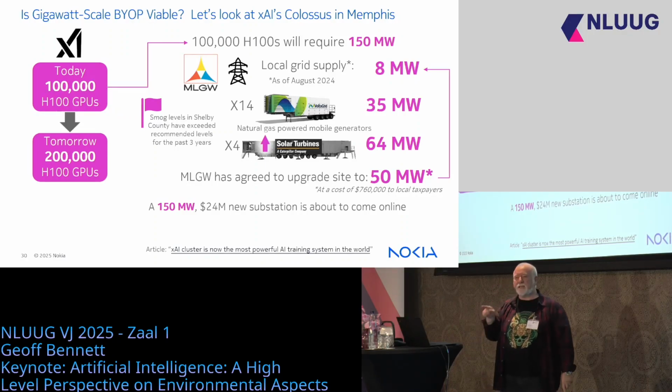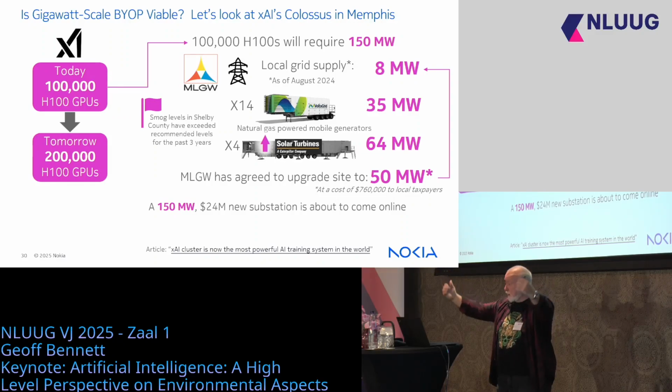Now, the thing is, that's a substation. Substations don't generate electricity. They're just a connection point. It's just like buying a bigger router. You're basically buying a bigger connection point.